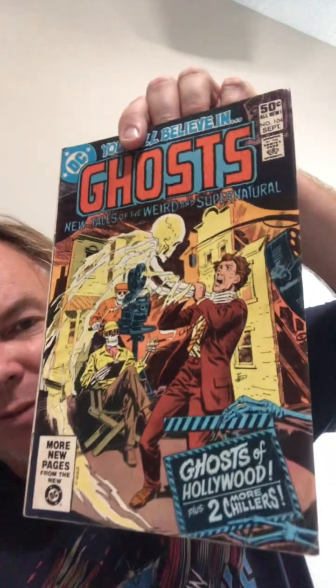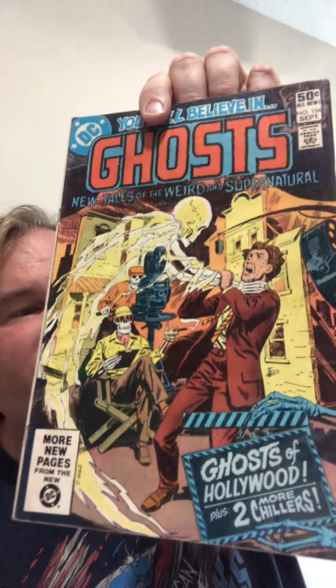These are probably comics that were thrown in the back seat of a car in 1982 or whatever. But that's fine. I wanted this type of experience. I didn't want the reproductions or anything. This is DC. It's always interesting. They give you the month. It says September. But what year? 82, I'm going to guess.